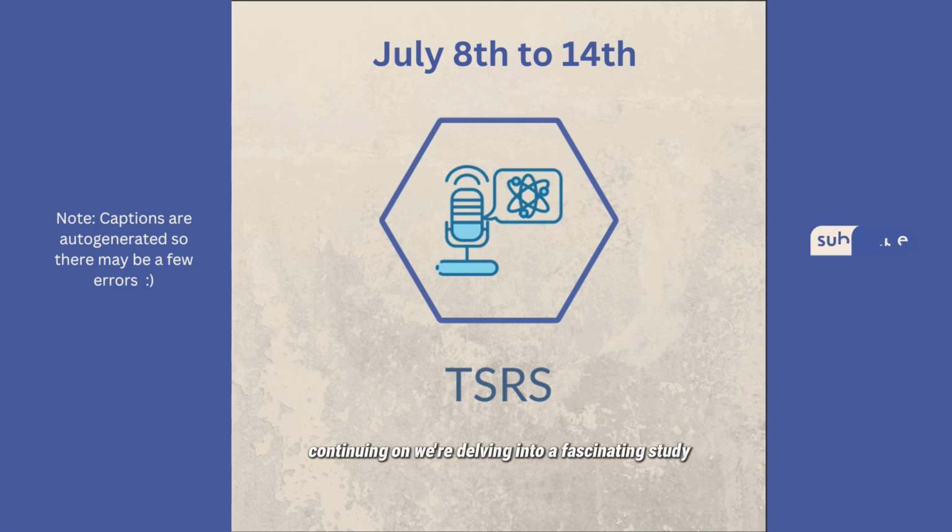Continuing on, we're delving into a fascinating study published in JAMA Psychiatry exploring a novel approach to treating bipolar disorder. At the University of Pennsylvania, research led by Dr. Yvette Aishelin investigated a cutting-edge therapy known as intermittent theta burst stimulation, or iTBS. This technique aims to tackle treatment-resistant depression in individuals with bipolar disorder, offering hope where conventional methods fall short.